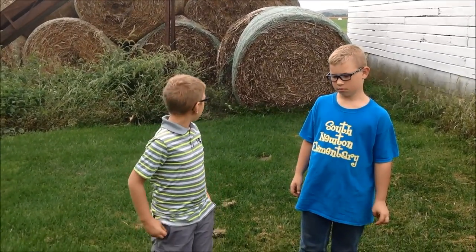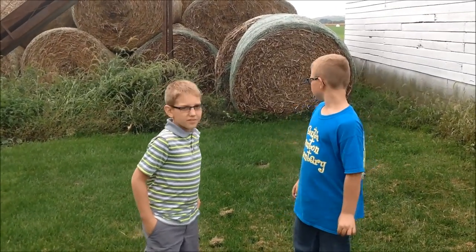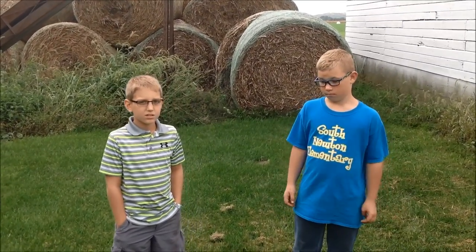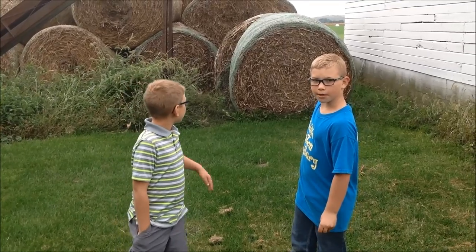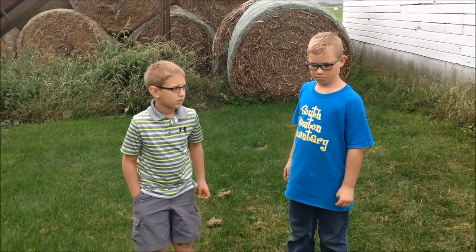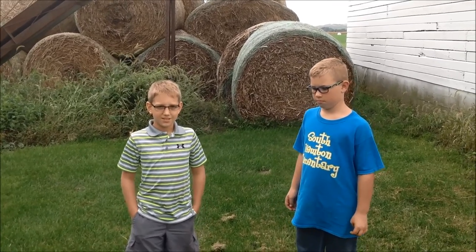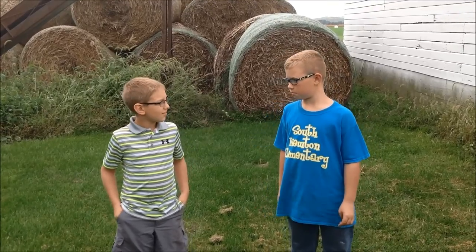Right. Farmers will usually do big round bales like the ones behind you, or they'll do square bales that are smaller. We have one back there behind us. So any farm animal that eats grass... We don't have grass growing in the winter, and so farmers need to store hay to feed those animals, whether it's sheep or horses or cows or goats or whatever that animal would be.